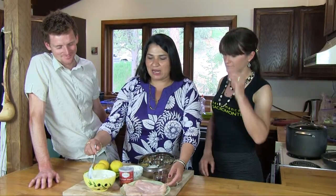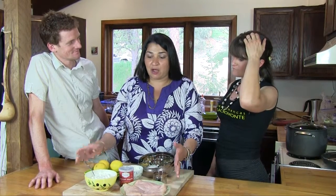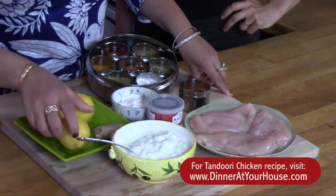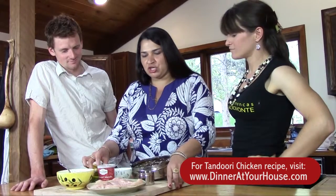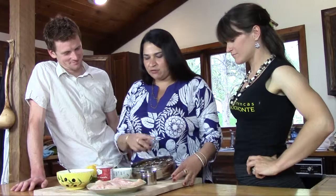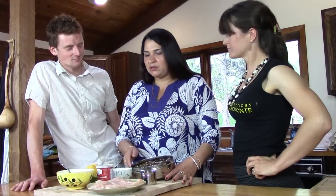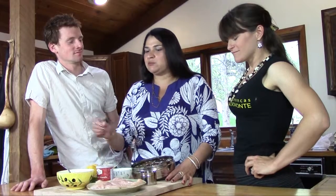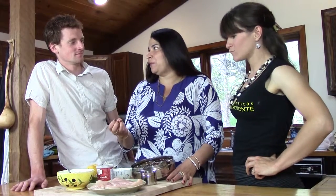We're going to be marinating it for several hours in a combination that actually makes it the tandoori. It's a combination of yogurt, fresh lemon juice, grated ginger, two kinds of tandoori powder, and of course, lots of Indian spices that we're going to roast. And then I like to put a little bit of sour cream in it just so that the spices stick to the chicken a little bit better.